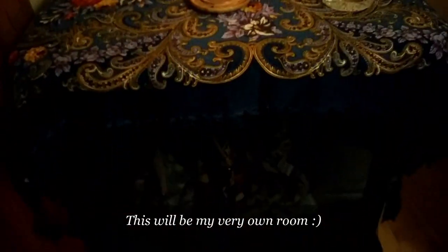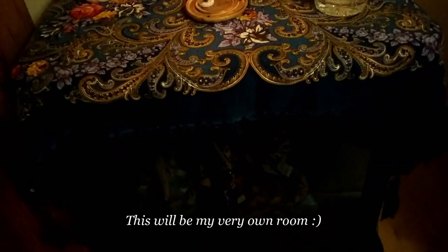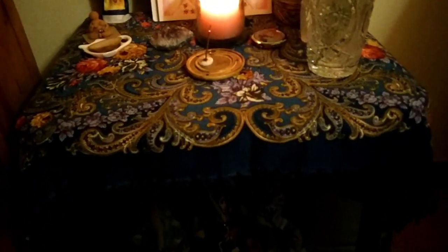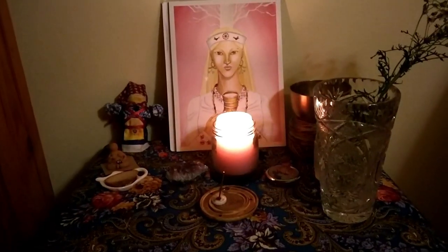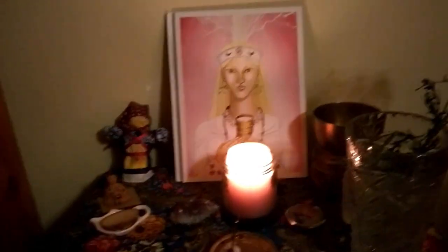This is actually still temporary. I will probably buy something, because my husband wants to use this for something else, but for now I'm just using it. And maybe I'll show you.